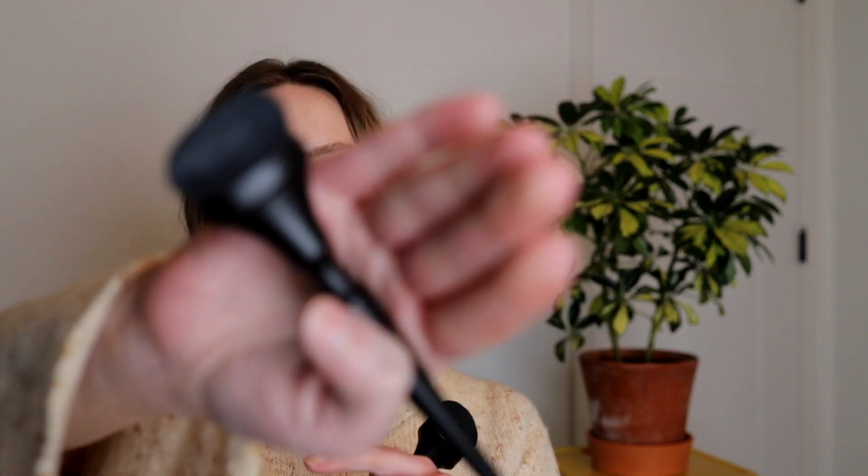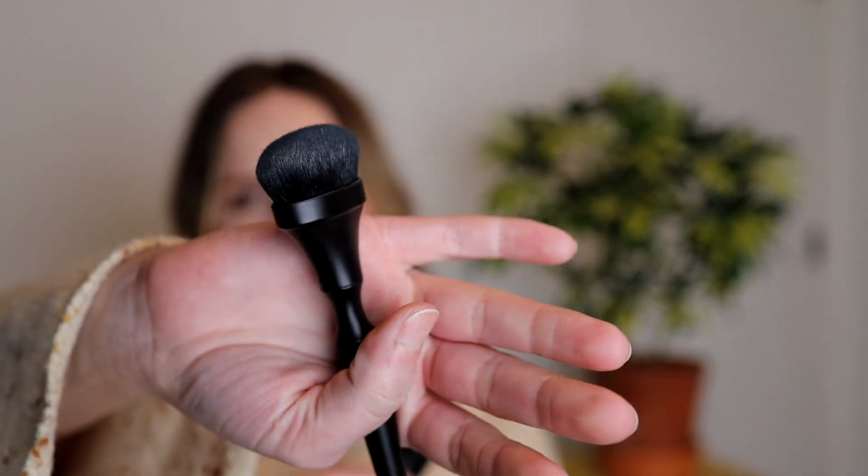I really enjoy them. The smaller one I use often for liquid foundation or concealer. Just blending that out is really great. The large one I still haven't found a great use for. I have used it for powder to set areas that I need to set. I don't like it for blending, but setting it does work pretty good.